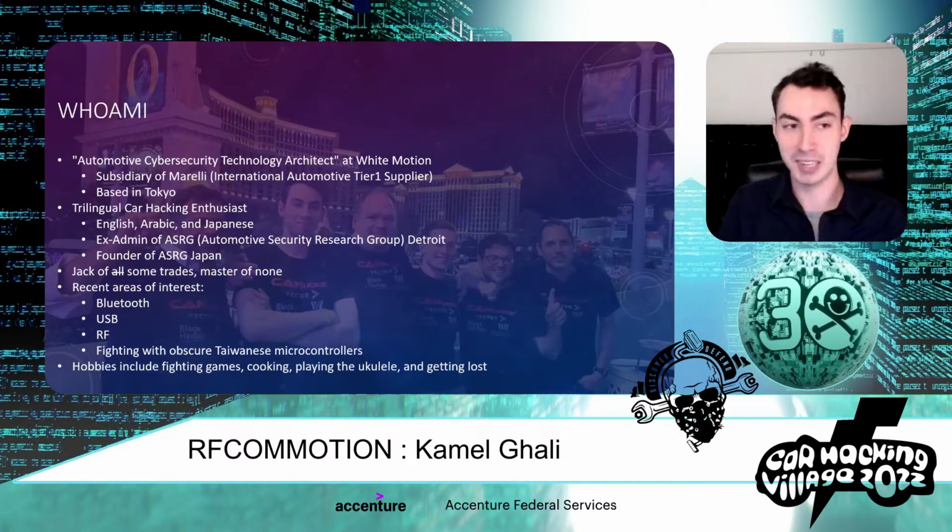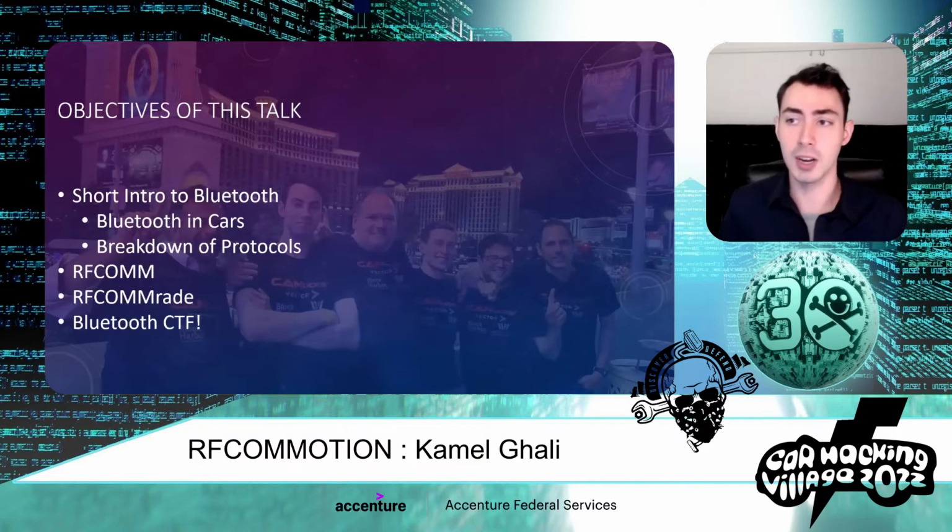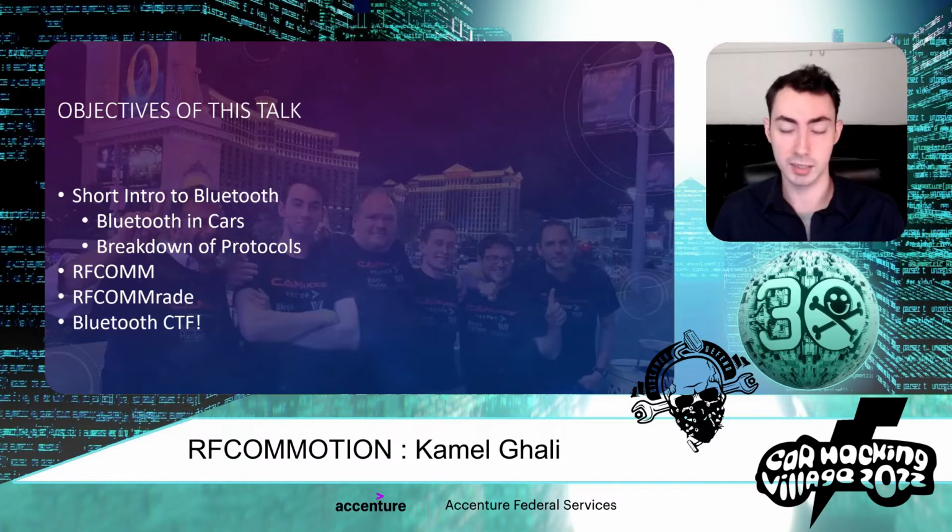So let's go over very briefly the table of contents for today's talk. I'd like to say that the overall objective of the talk isn't only to talk about the RFCOMM protocol but to familiarize you with the complexity of the Bluetooth specification as a technology and highlight how many different ways it can be viewed from a security perspective.